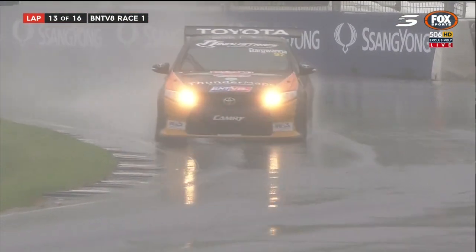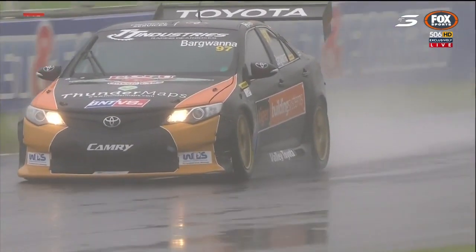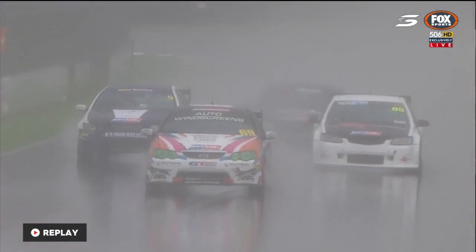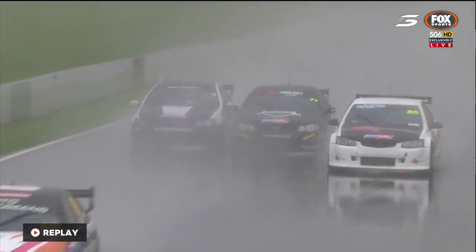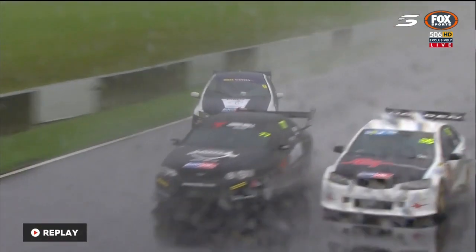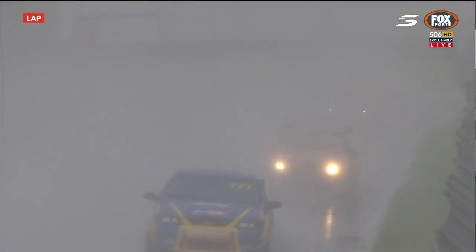That is an amazing slow motion shot. There's Bargwanna slipping his way through the Sangyong sweeper as well. The gap, 2.9 seconds. He was quicker that last lap by. How about this battle pack? This is brave. 3 wide action. Oh, how's the aquaplaning? And what a save. Wow. That was a big save from McCarrison. Nearly got away from him.